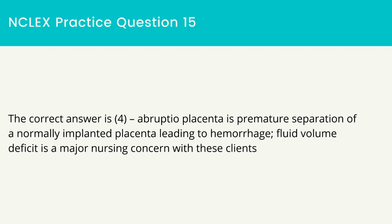The correct answer is 4. Abruptio placentae is premature separation of a normally implanted placenta leading to hemorrhage. Fluid volume deficit is a major nursing concern with these clients.